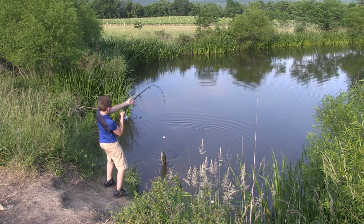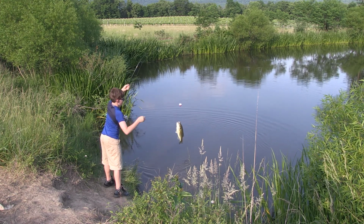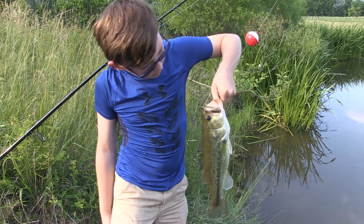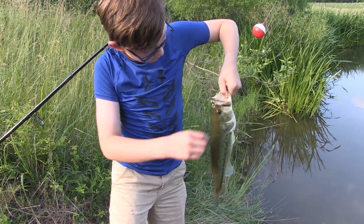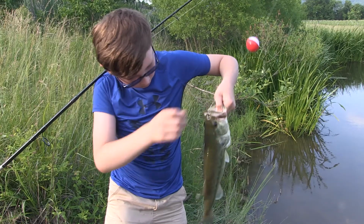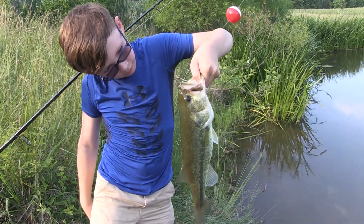Big fish, looks like a keeper. By casting the right lure to the right cover, you can catch your keeper bass. Our persistence paid off, and we finally caught a keeper to take to the kitchen.